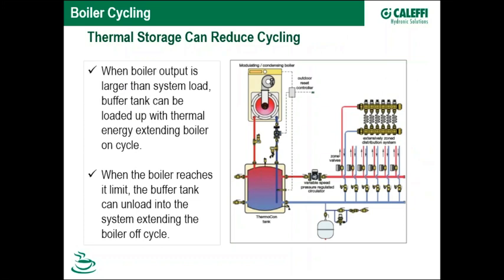Now, the buffer tank doesn't address the turn-down ratio of the boiler. But what it does is it changes the balance point between the boiler and the system. I put that buffer tank in there. When the boiler is firing, it's satisfying the load in the building, but it's also storing thermal energy in the buffer tank. So I'm now extending the on cycle because essentially the boiler has a bigger load. Eventually, the temperature, which could be controlled off of the buffer tank, is satisfied, and the boiler shuts down.